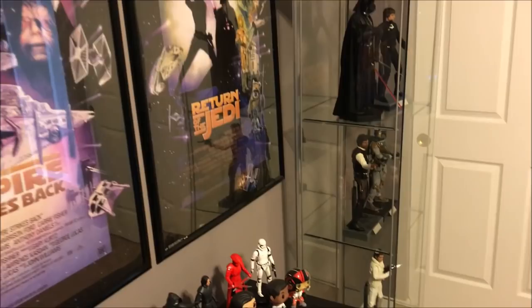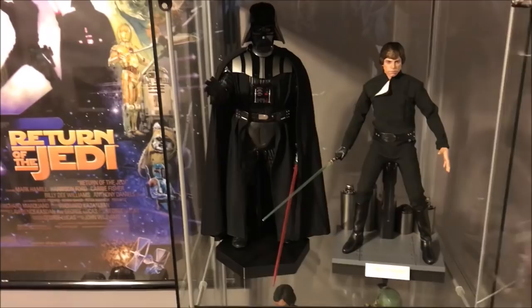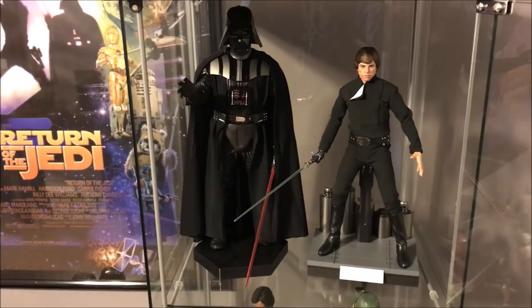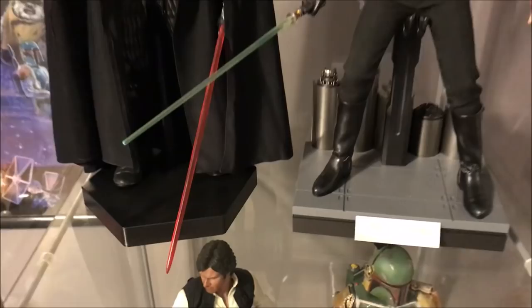And then coming over here to the second Star Wars Hot Toys case. And I still need to actually light these cases. Downstairs, you guys will see I actually have lights on all of them, but up here I have yet to do that. But up here we have, this is actually Sideshow, not Hot Toys, Darth Vader. And I believe he's from The Empire Strikes Back. That is the Return of the Jedi Luke from Hot Toys. Really like that figure, and this is my favorite version of Luke. I think it looks fantastic.